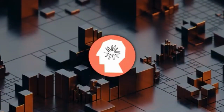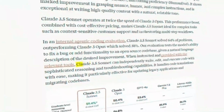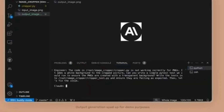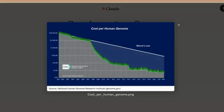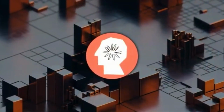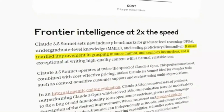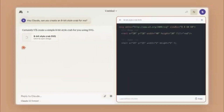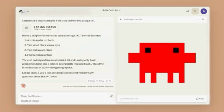Speaking of real-world applications, let's talk about what this new model can actually do. According to Anthropic, Claude 3.5 Sonnet is much better at writing and translating code. It can handle complex multi-step workflows more efficiently. And here's a cool one. It's apparently way better at interpreting charts and graphs. But there's one improvement that I find particularly interesting. Anthropic says that this new Claude is better at understanding humor and can write in a more human-like way. Now that's something I'd love to see in action. An AI assistant that can actually get your jokes and make you laugh.